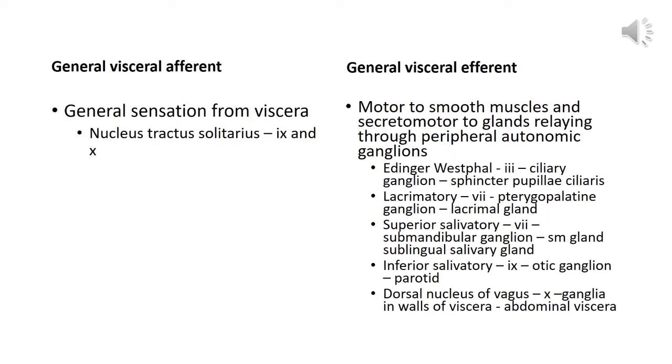Coming to the general visceral afferent column, it is concerned with the general sensations from the internal viscera. The nucleus associated is the nucleus tractus solitarius, which is associated with the 9th and 10th nerves. The general visceral efferent column is concerned with motor supply to smooth muscles of the viscera and secretomotor supply to glands, which is provided after relaying through peripheral autonomic ganglia.